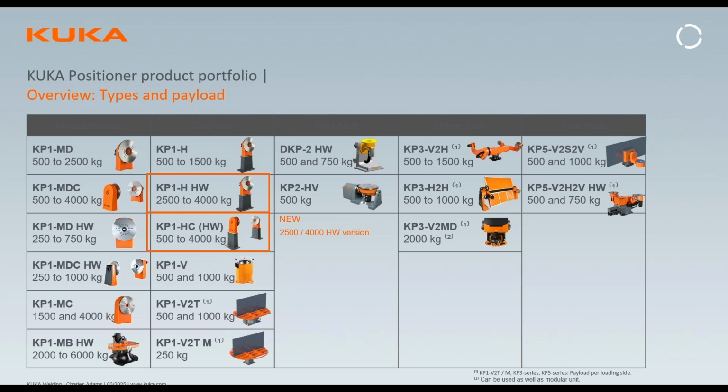Of course, they're modular. So the idea is, let's say you want a headstock, tailstock, but you want a larger tool radius. We use the KP1 and we put a riser underneath of it. It allows us to have faster delivery times, less spare parts, and just build more standard units.